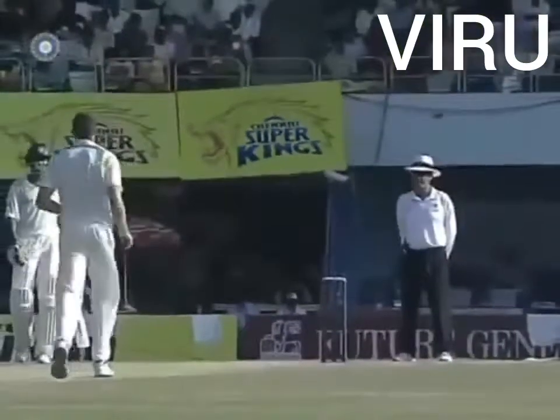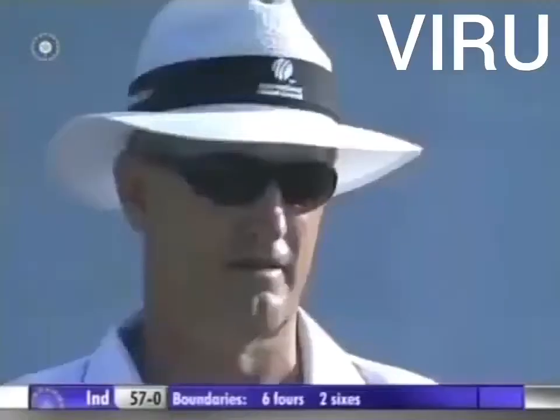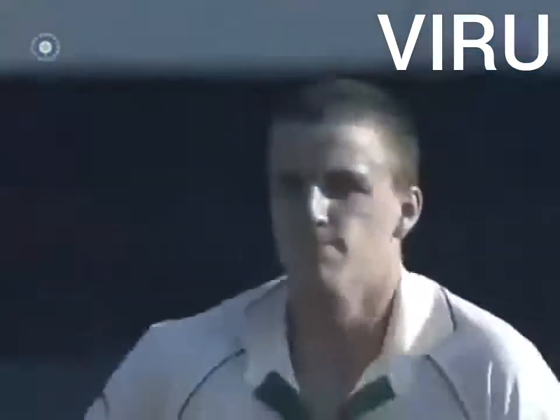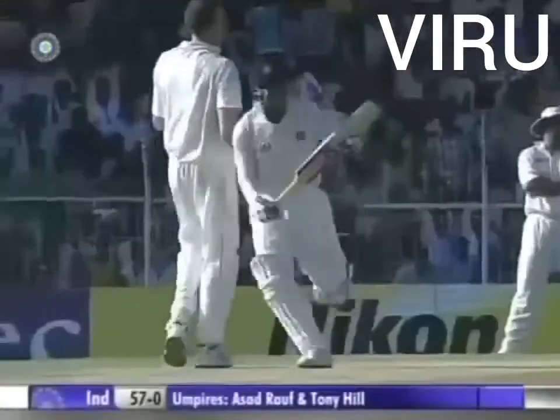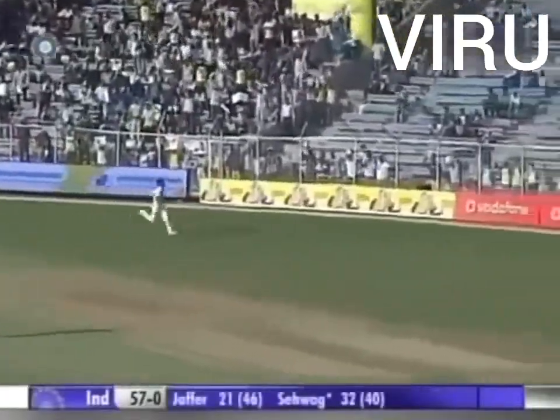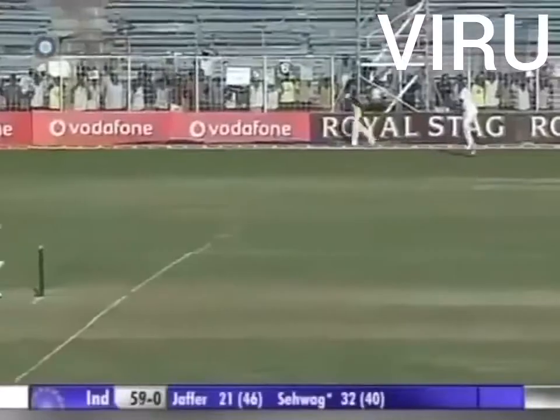He's showing his bat. Was there a bit of inside edge? Confident appeal from the slip cordon and the bowler. Straight in line, runs on the leg side. Does it have enough to get to the boundary? Quick chase for Antini. Sehwag will pick up 3.